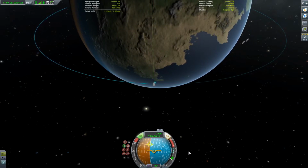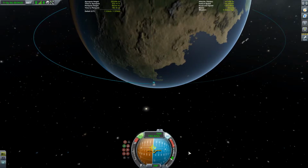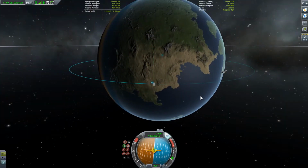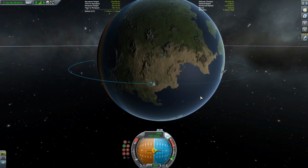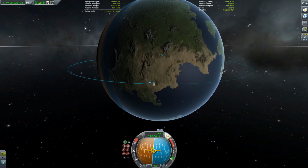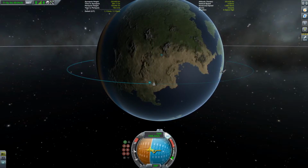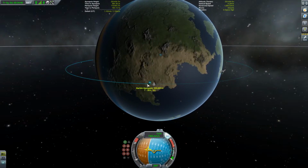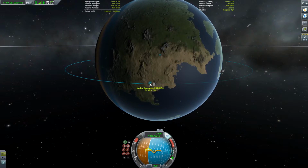I really hate it when the RCS thrusters do that. I'm just going to turn that off, because otherwise I'll be doing that forever. I've overshot the apoapsis slightly, so I'm going to turn off that. I'm going to thrust above the horizon, hopefully bring the apoapsis back in front of me.